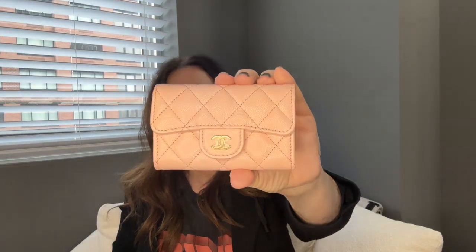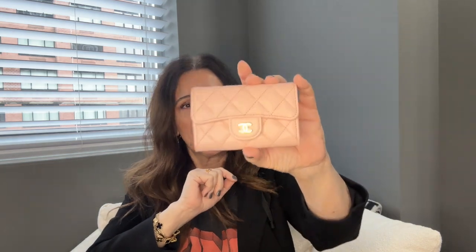Then I think I get the red one and this one confused, but I'm pretty sure that this was not my most recent, because you guys know my most recent. This is in this beautiful ballerina pink. It is, again, to me, sort of the perfect pink color. It doesn't have a peach undertone to it, and this also has the light gold hardware, also with the sticker still on it. I don't think I've used this either, and this is in caviar.